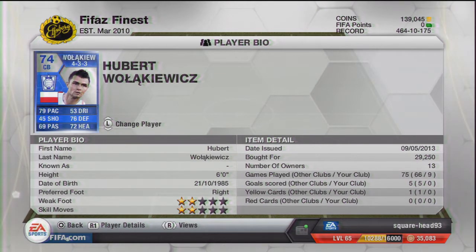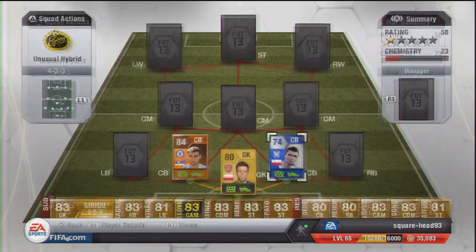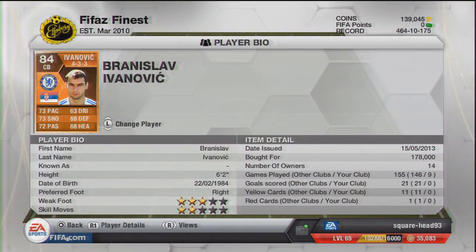79 pace, 76 defending and 72 heading, and he stands at 6 foot tall. He catches up with most players, he's so strong and wins a lot of headers. Ivanovic, he's a bit on the slow side, I don't see why he goes for that much. He's by far the most expensive player in this team, but other than that, he wins every header. 73 pace, he just seems a bit sluggish, but he's got great on-card stats. I think he's got something stupid like 96 shot power as well with that 73 shooting.